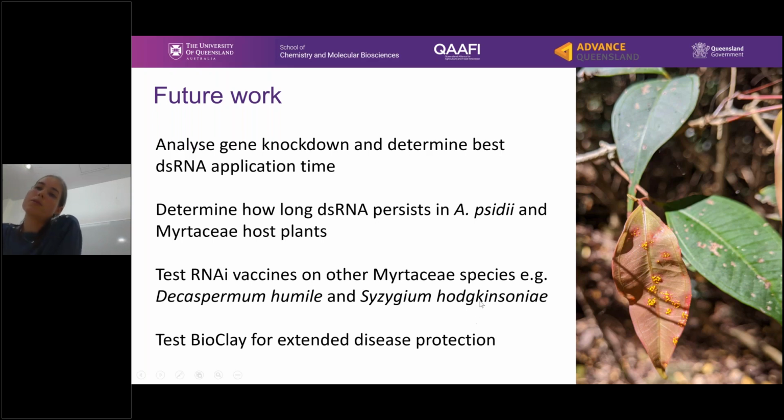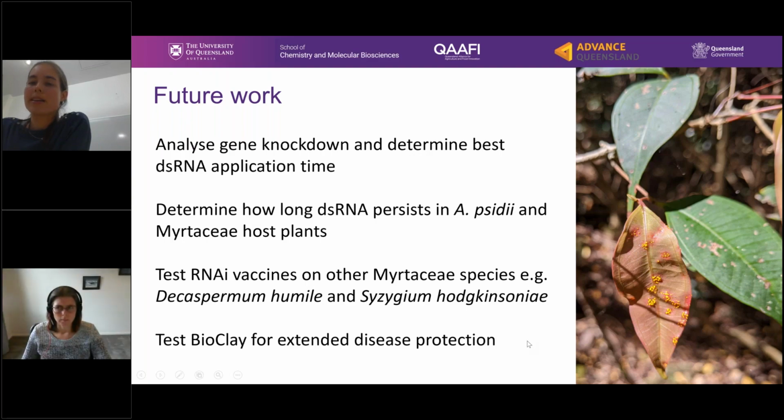But then we also want to move on to other Myrtaceae species which are actually at risk of extinction in Australia. For example, Decaspermum humile and Syzygium hopkinsiae. And of course, we will test the bioclay to see if we can extend that protection window. So that's all very exciting work we're continuing.